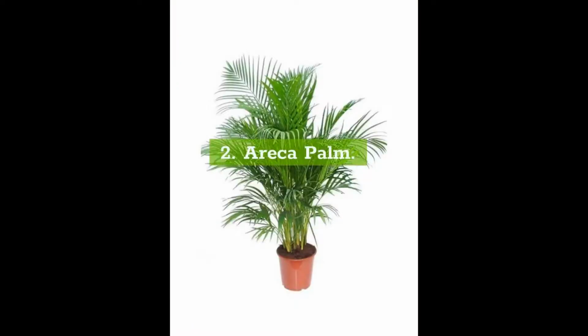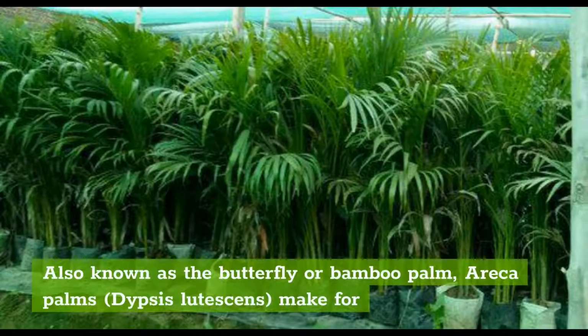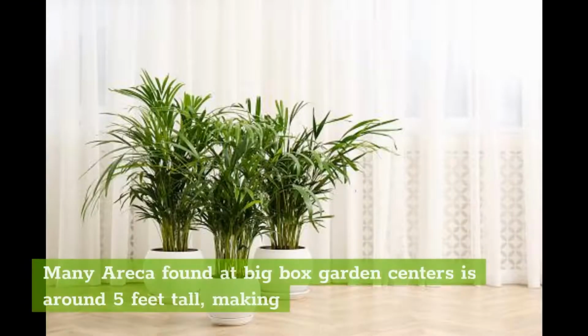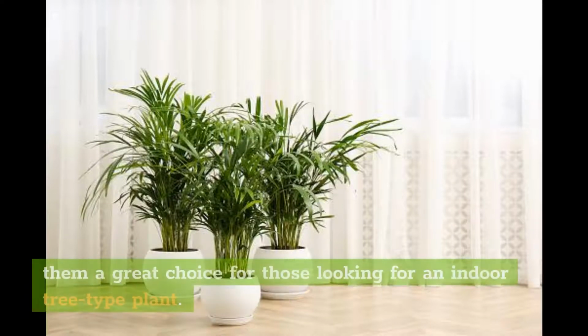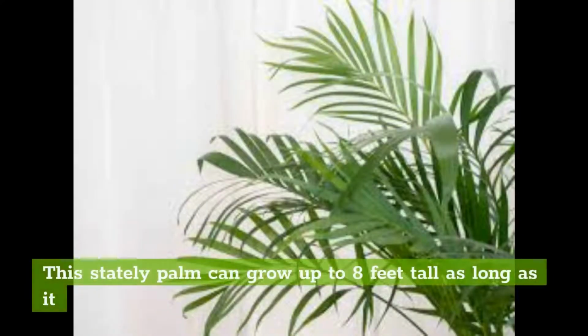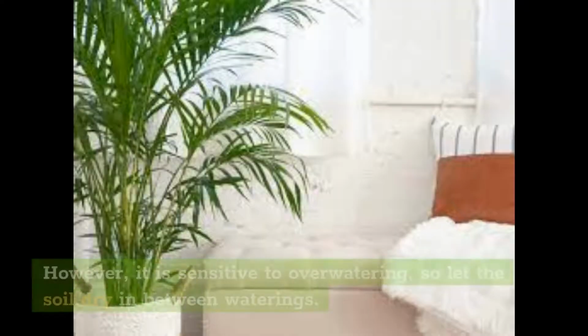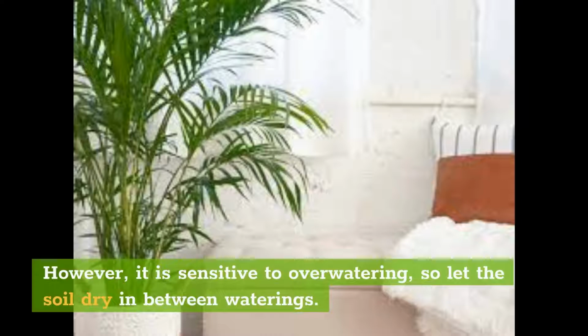2. Areca Palm. Also known as the butterfly or bamboo palm, Areca palms, Dypsis lutescens, make for a lovely focal point in large rooms due to their grand size. Many Areca found at big box garden centers is around 5 feet tall, making them a great choice for those looking for an indoor tree-type plant. This stately palm can grow up to 8 feet tall as long as it gets bright, indirect sunlight, but it can tolerate medium light areas as well. However, it is sensitive to overwatering, so let the soil dry in between waterings.